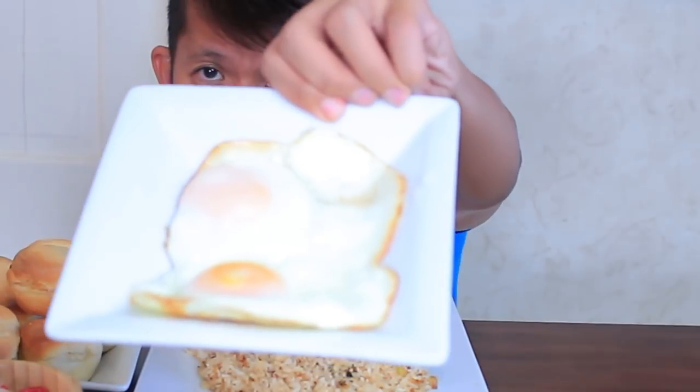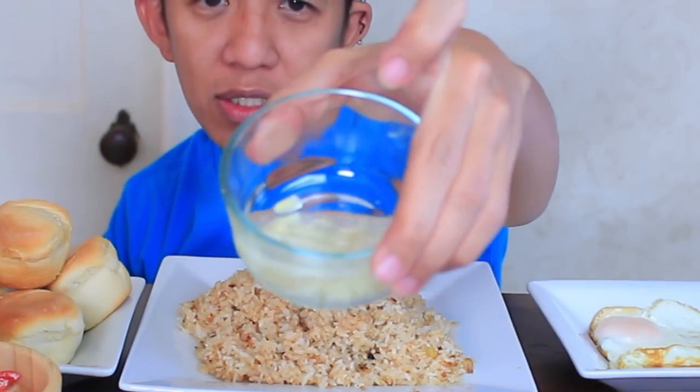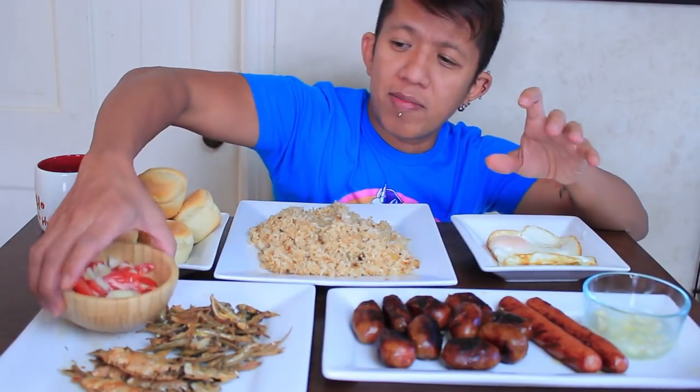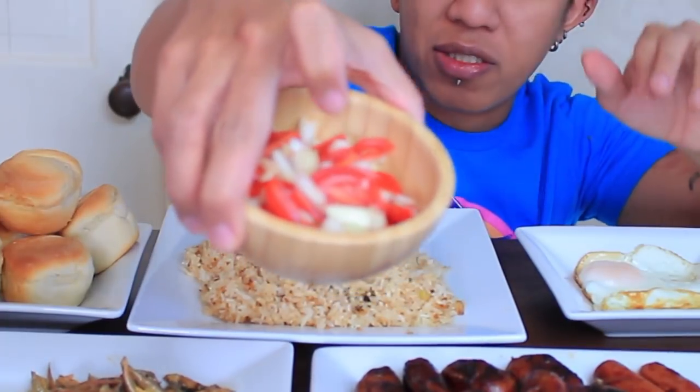Egg is a very popular breakfast food. And condiments, I have this vinegar with real garlic. Use real garlic, not the bottled garlic, because real garlic is the best. And here is the mix of tomatoes and onion with a little fish sauce in it. So any of these condiments, you can use it on both dishes.